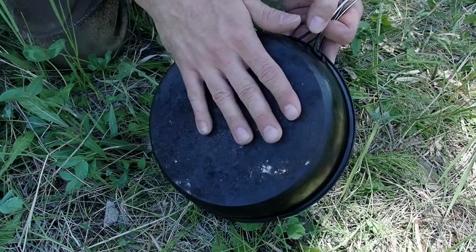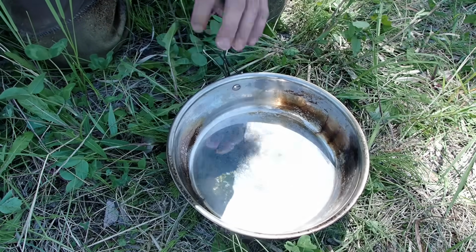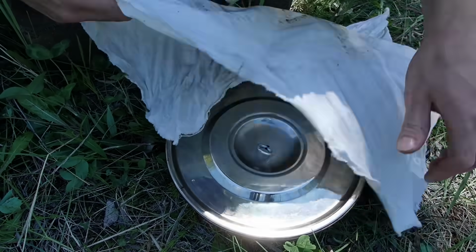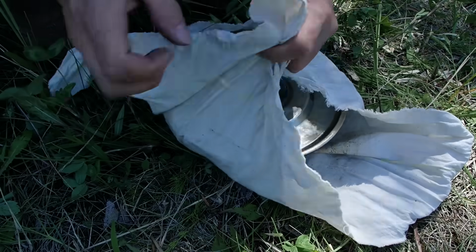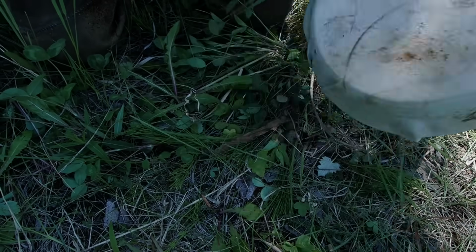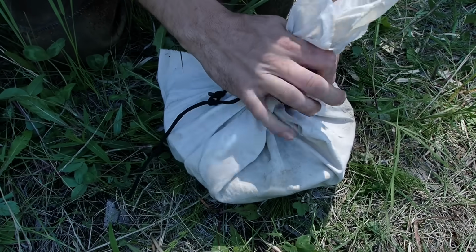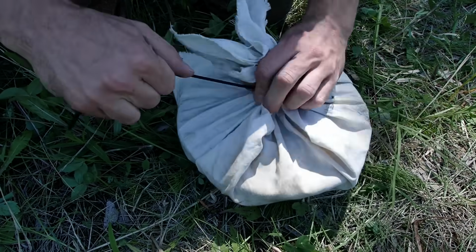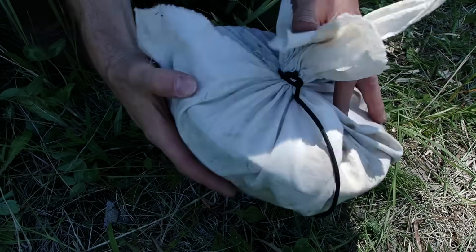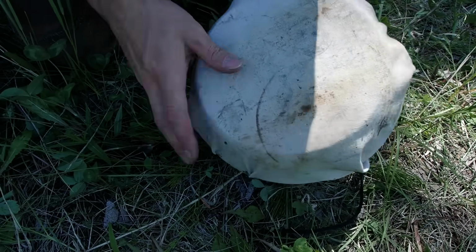The only problem is when you put this in your pack, it can get the rest of your gear very dirty. So something that I do, it's very simple to do, is just grab an old scrap of cloth. Simply wrap your cookware up in it. And that creates a nice barrier. And I just use a little piece of rope, again using that same cinch knot. Cinch that down. Now my pot is completely covered. It's not going to get my pack dirty. It's nice and contained. And I don't have to worry about cleaning that black soot off.